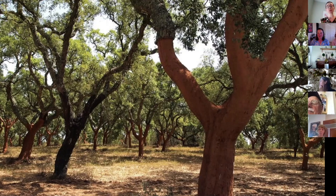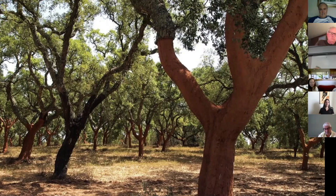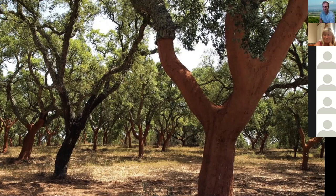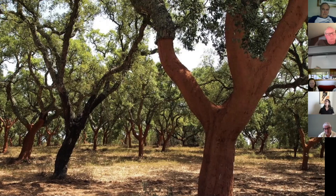So these forests in Portugal are actually protected by law. And it provides home to a lot of unique and endangered species, one being the Iberian lynx. So that's an endangered species that calls these cork forests home. And so cork forests are really important.